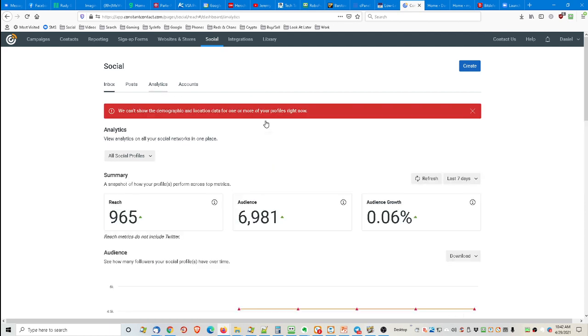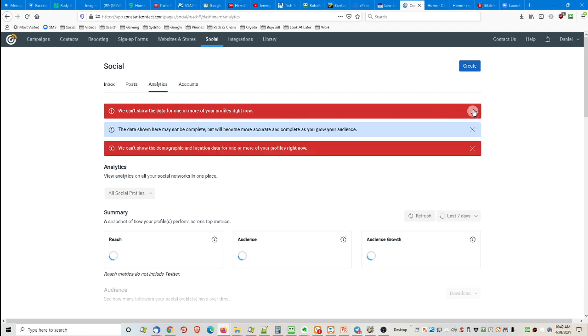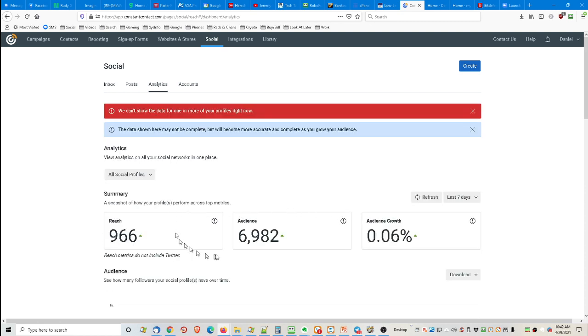I can pull up analytics. Bear with me. There's one glitch with one of my accounts here, so I'm going to make these go away. You can see here, I can get a kind of bird's eye view analytics of what's going on. I've got quite a few people following me, obviously, and then I can drill down further too. I can also post stuff on here, do a social post on here.